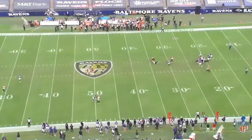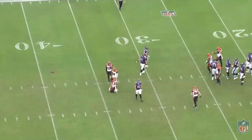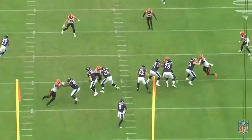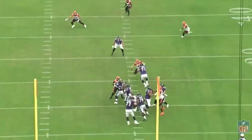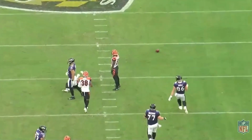And that was the end of the first half. This is the beginning of the second half. Wilson's going to have another opportunity here, and he doesn't capitalize on it. All right, this is even better, because if he makes the play here, they got the ball at the 35, right? They're already basically in field goal range there.